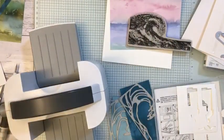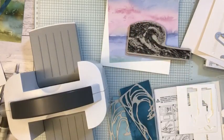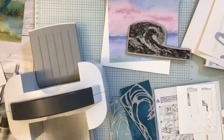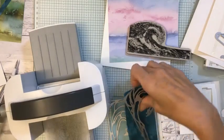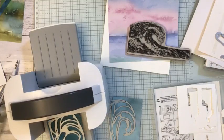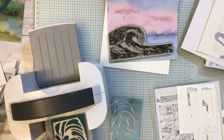Oh, sorry, Diana, I don't know which one. You like the last one. I don't know which one you're referring to because I looked away. Do you mean this one? The last one. Which one did I pull out last? I like that one. The stamp.